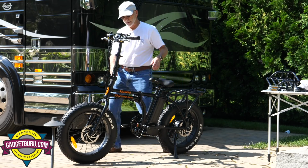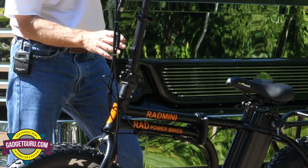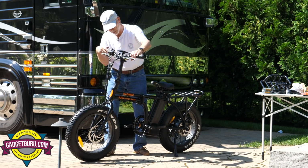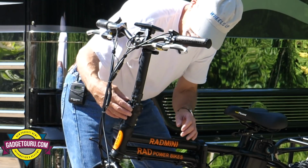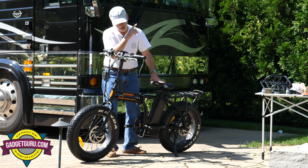Okay, the next step has to do with this, and there is a locking clip here that is supposed to go around here. Now, I guess bring this down. Remember, I'm short, so this is going to be down here. Okay, now there is a lock here, and I'm a little confused how that goes. But this thing needs to get around here. Back to the video.